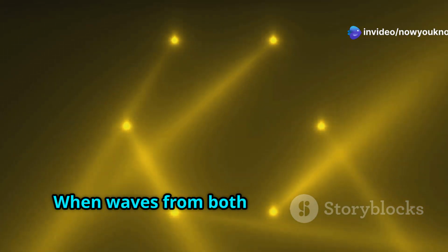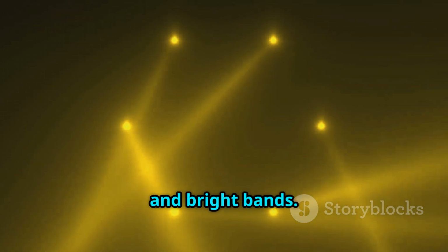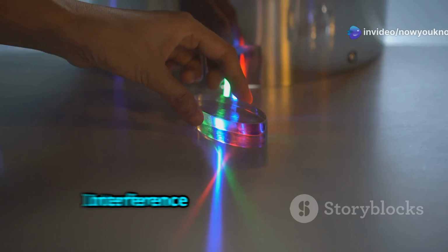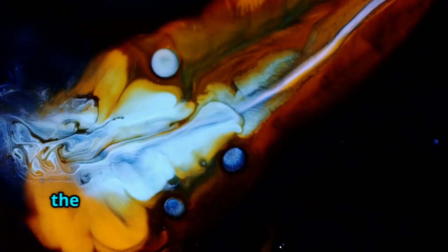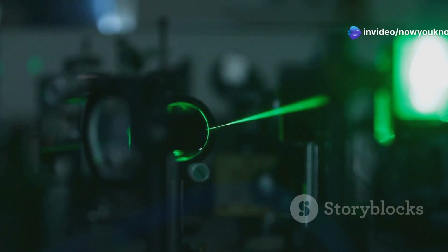When waves from both slits arrive at the screen in sync, their crests and troughs align, resulting in constructive interference and bright bands. Conversely, when waves arrive out of sync, their crests coincide with troughs, leading to destructive interference and dark bands. Interference patterns aren't just a laboratory curiosity. They're responsible for the iridescent colors of soap bubbles, the vibrant hues of some butterfly wings, and even the functioning of lasers.